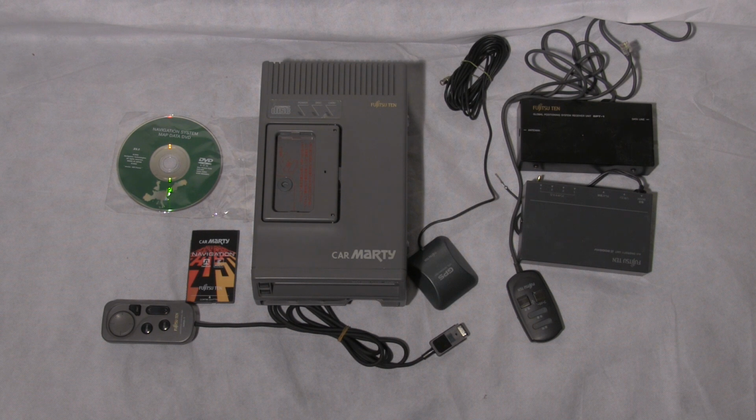So what we're looking at, as you can see from the video, is the Fujitsu Car Marty, or in fact rather the Fujitsu 10 Car Marty. Fujitsu 10 is basically Fujitsu's car stereo arm, effectively a car entertainment arm. And this device, the Car Marty, is really the device that turned them from being a car stereo arm to being a car entertainment arm. In fact, you could argue it turned all of the car stereo firms from being car stereo to being car entertainment. We'll get onto that in a second.